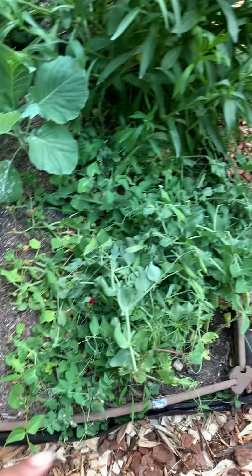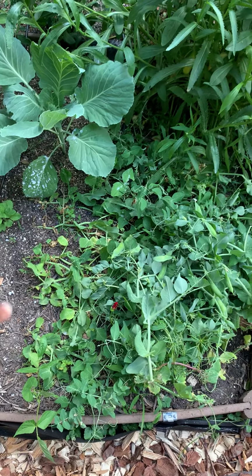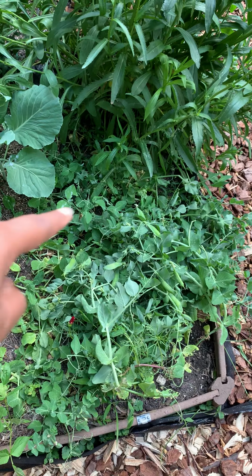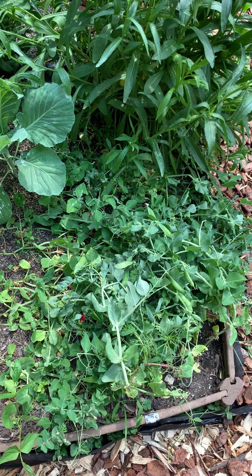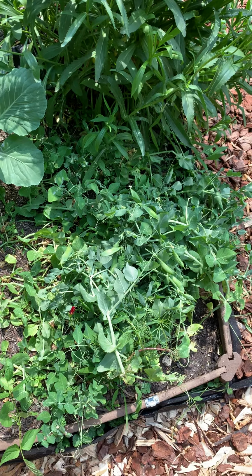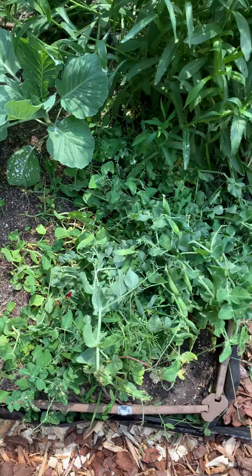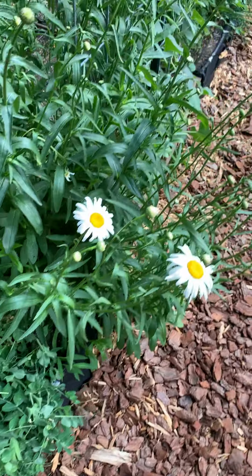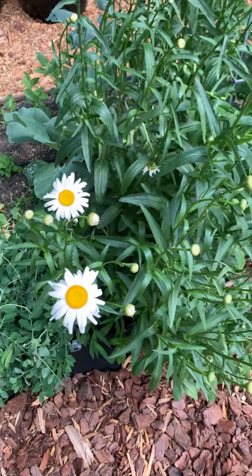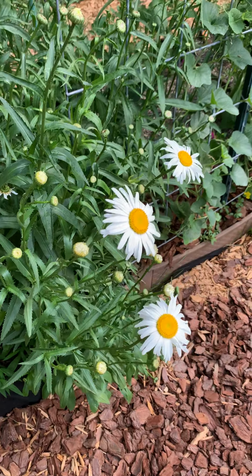And I've got space, so something else may go here. This whole section, except there's one cosmos in there, this whole section is probably 2 by 2 maybe. So I can fit some more stuff in there. Shasta daisies again started blooming, I think this week.